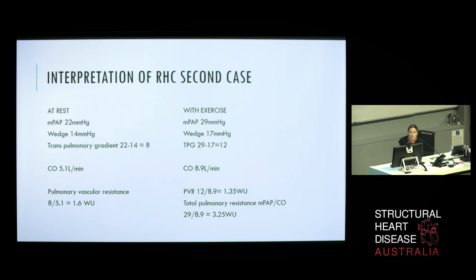under 2. With exercise, the pressure goes up, not too high though, but the wedge pressure goes to 17, so it's left heart. So the transpulmonary gradient then becomes upper-end normal, and if we work out the pulmonary vascular resistance, it's still low. So that's saying that it's left heart disease causing her symptoms of breathlessness.